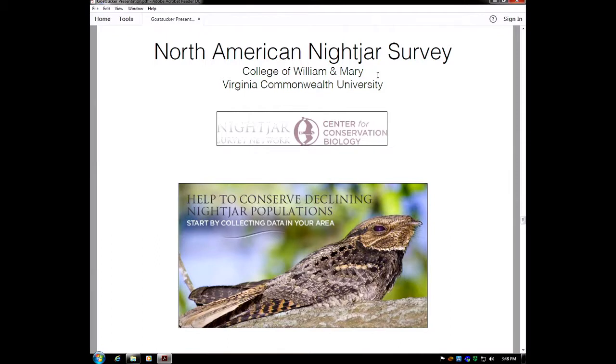They'll get assigned a route, and you follow their protocol, which is basically you get a 10-mile route, you drive 1-mile distances and listen for 6 minutes for whatever you can hear and make a note. You can get those routes individually in those states, for the most part. In New York, however, that's not the case. We have to work through the DEC.